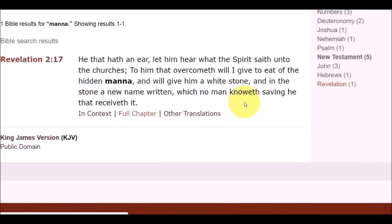And the last time in the Bible the manna is mentioned is in the book of Revelation. To him that overcometh will I give to eat of the hidden manna, and will give him a white stone, and in the stone a new name written, which no man knoweth, saving he that receiveth it.